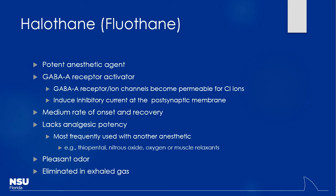Again, how do you think most of these drugs are going to be eliminated? They're just going to breathe them right out in most cases. You find some of them will undergo some hepatic elimination, but for the most part, they're just going to be expired right back out in the breathed air.